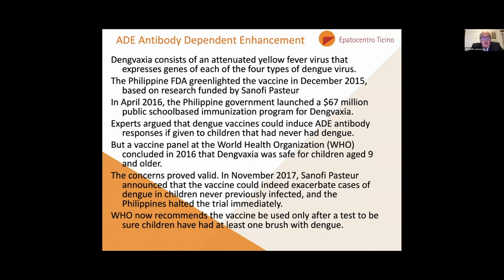The vaccine panel of the WHO then concluded that the trial, or the program, could go on and was safe. And the concerns that were raised turned out to be valid in November 2017, after there was a whole series of cases of exacerbated dengue virus infection after the vaccine. And the trial was halted. There was a lot of media and political reaction to the vaccine, and it also led to an alteration in the public opinion about the safety of the vaccine, which certainly impacts now and in the future the use of the vaccines in the Philippines and beyond.